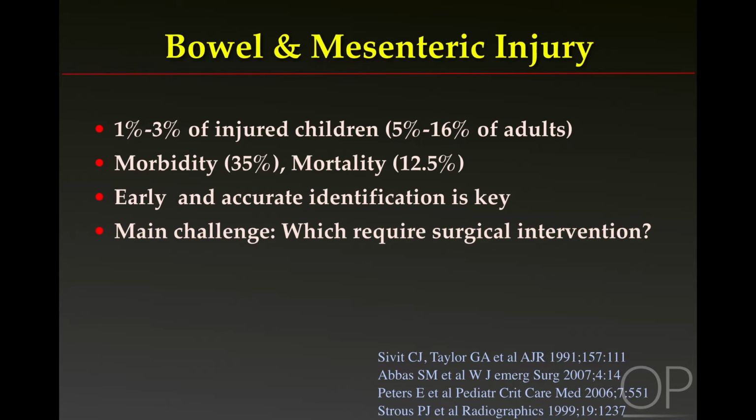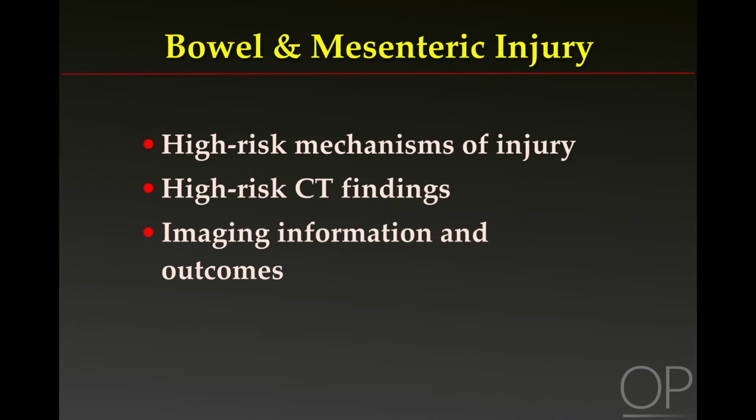Bowel and mesenteric injuries occur in between 1 and 3% of all injured children in comparison to a much higher frequency in adults. It is associated with a high morbidity and mortality rate, and therefore early and accurate identification is absolutely key. Our main challenge is to determine which bowel injury requires surgical intervention and which can be observed. So this talk will talk about high-risk mechanisms of injury, high-risk CT findings, and then a little bit about imaging information, and outcomes or medical decision-making.